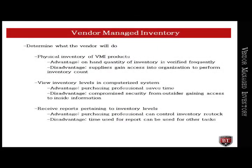The next phase of implementing a VMI system is to determine if the vendor will do a physical inventory of the products involved in the VMI, if they will have access to view inventory levels within the organization's computerized inventory system, or if the purchasing professional will send a report to communicate the inventory levels to the suppliers. Although these are all very important questions to consider, each has its advantages and disadvantages.